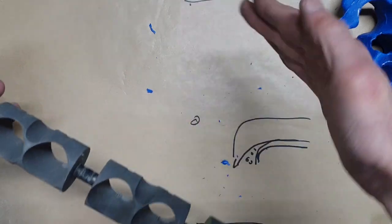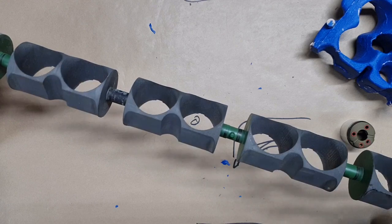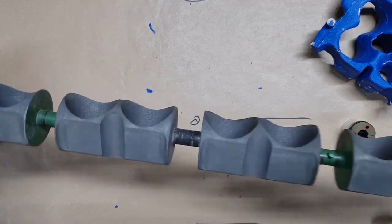Obviously there'd be two of these in the valley, and when you rev the car, they'd rev like that. So that's that part.